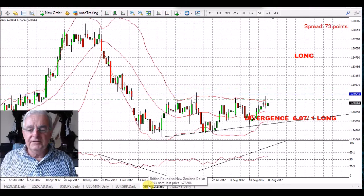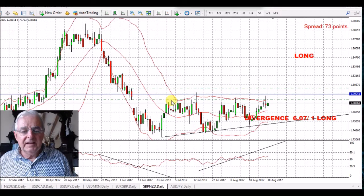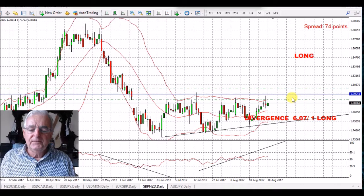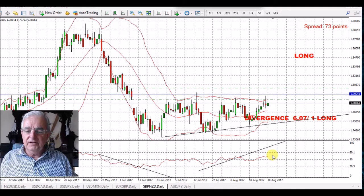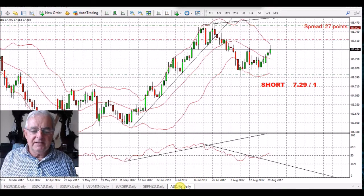Pound New Zealand dollar. This is coming up, it's finding a bit of resistance here. So we've got a divergence of 6.07 to 1 long. Yeah, we'll hang with this. I think this is going to do nicely for us. We're above the 50 on the RSI, and slightly pointing up. So yeah, we'll leave that in to see how that goes.